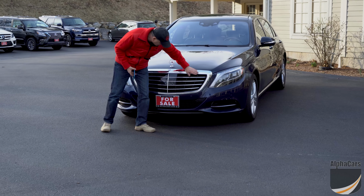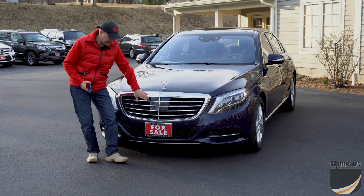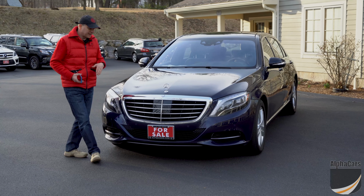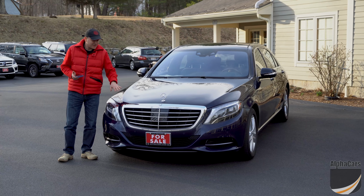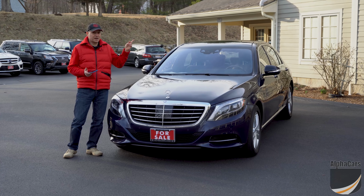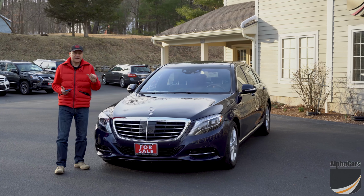The grille looks phenomenal. And by the way, anytime you see the sensor segment in the grille, that means the Mercedes has another very expensive option called Distronic Cruise Control. I do not want to take too much of the video's time and talk about each option. You can see it on our website, AlphaCars.com, and you'll be able to read up on our website listings.